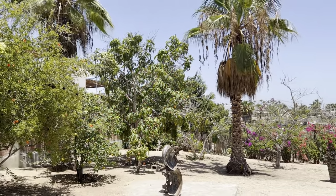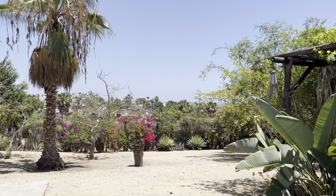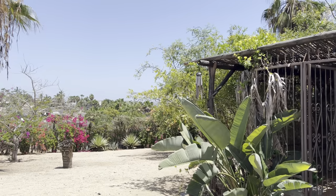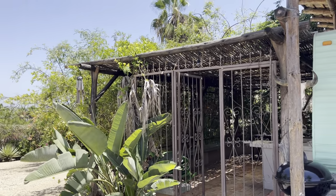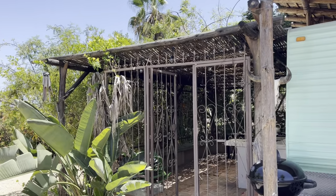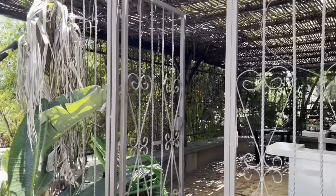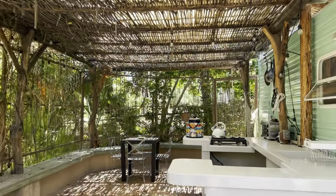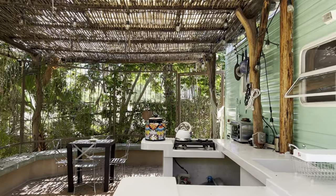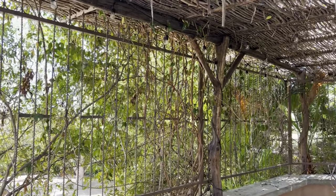So if you're looking for a starter home, it's totally ready to move in, turnkey. The Springfield trailer is quite comfortable. And it has this outdoor kitchen that was built, added on recently. Nice shade structure. And it has gas, electric, all the things you need to feel comfortable on this hot summer day.